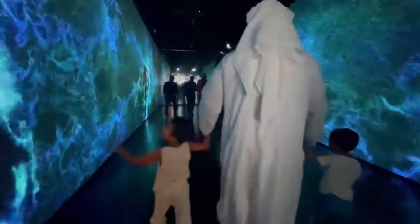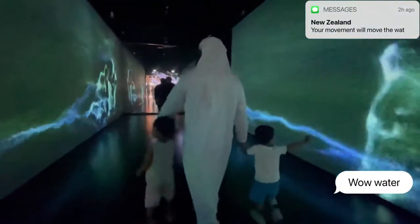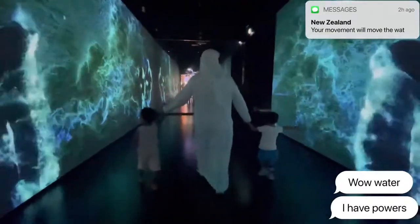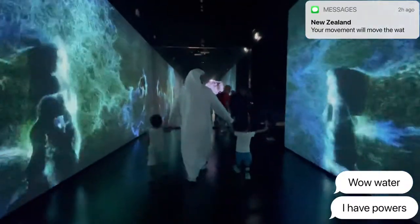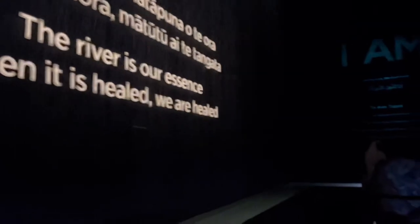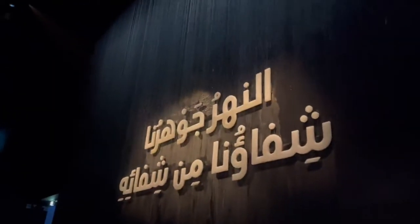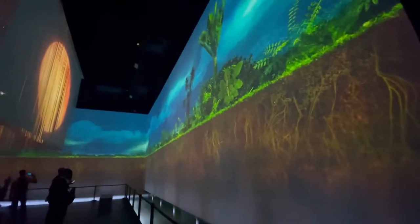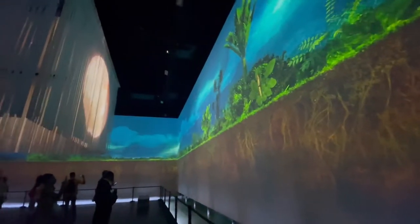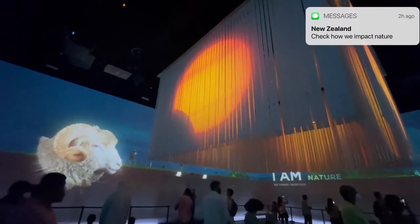Heading to amazing place, which is New Zealand, where you're going to find the care for people and place. Here you're going to learn about Kaitiakitanga and be inspired by the care of people. You will experience their culture, their value, their cuisine and design. What I love about this one is you're going to find the design, the illustration of Waka Taonga of Maori people.